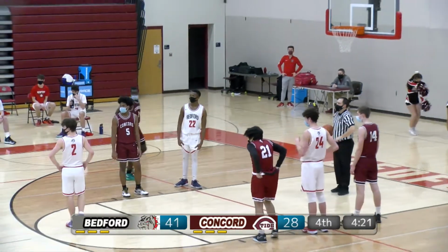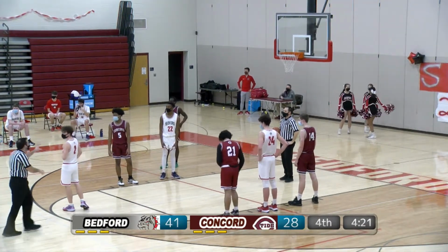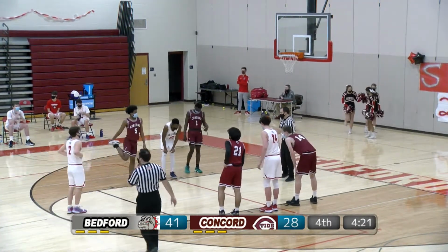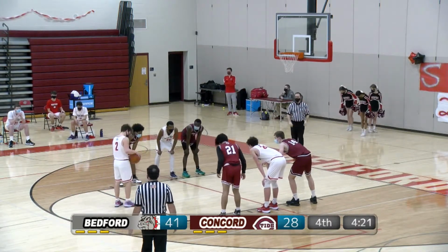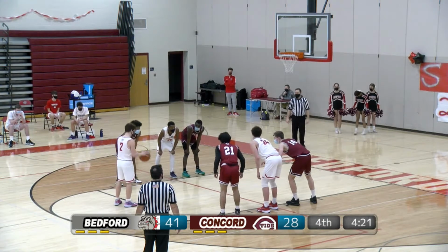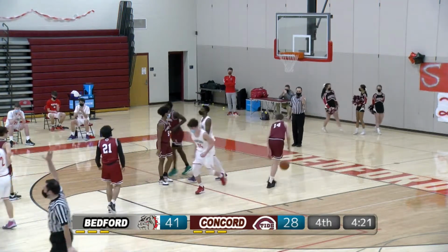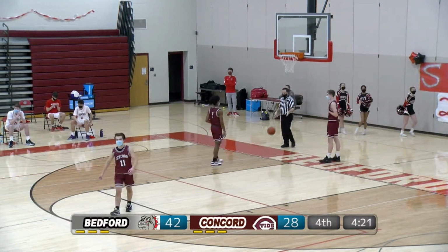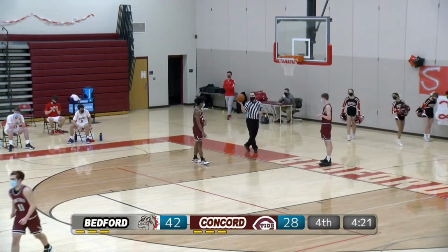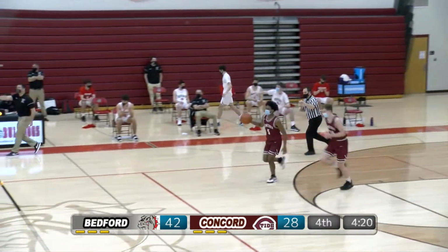So the last 4:22 here could get interesting. We're already in the bonus for Bedford as Cooley's is going to the line for his 2nd of the 1-and-1. And Bedford has 6 fouls, so the next they'll be in the bonus for Concord as well. Cooley's takes his 2 dribbles and cashes on the 2nd, so he has 4 points, 42-28, a 14-point lead. And we have a substitution. Yen will take a seat for Concord.